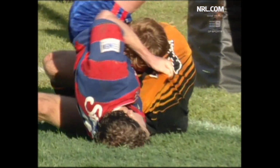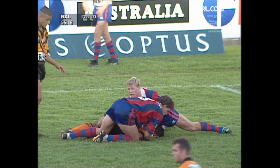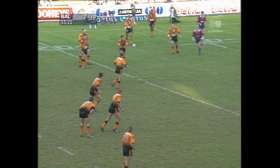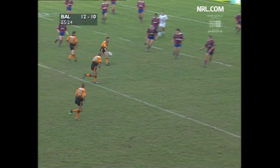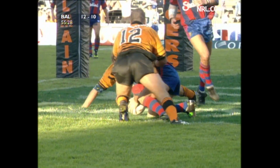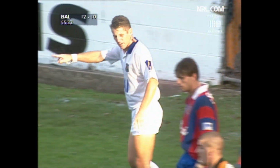And the ball did appear to hit the ground in there somewhere. I think that's okay. Yeah, that's fine. They meet head on, 15 out from the Newcastle line. The Tigers maintain that momentum as Jolly gets it through. Did he get a hand to it, Jolly? In-goal judge again is called into the action, no try.